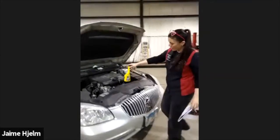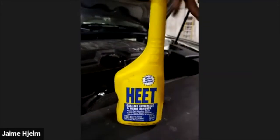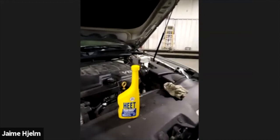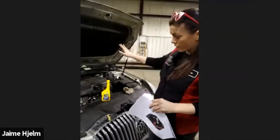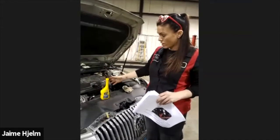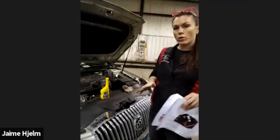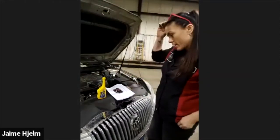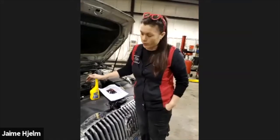This is called HEET. This is something that I suggest people get and put in their car. It's only 12 ounces. What you do is on your next full tank of fuel, just undo this, pour it inside, and what it does is it rids the extra water out of your gas tank for super cold winters like we have. It won't hurt your car at all. And I'd only use one. Don't put 2 or 3 in.